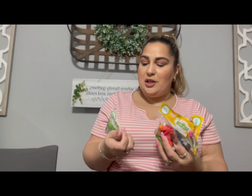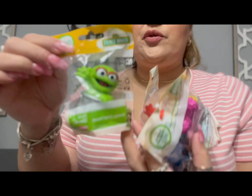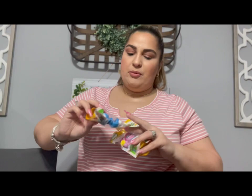Then, okay, look at these Sesame Street characters that I found, you guys. These were so cute. These are for 18 months to 4 years. These are great stocking stuffers. They have Oscar the Grouch. So, of course, I got these for my grandson. Is he Oscar the Grouch? Wait, I'm so confused now. I think so, right guys? I think that's his name, yeah. Oscar the Grouch. Elmo, Elmo's World. I remember when my girls were little, especially my oldest, she was obsessed with Elmo's World.